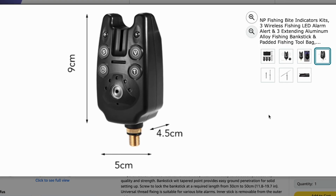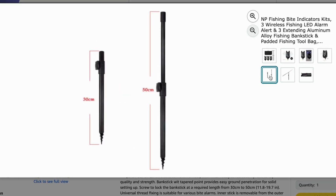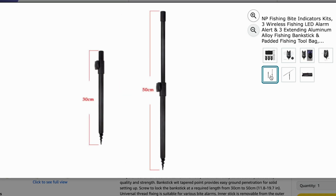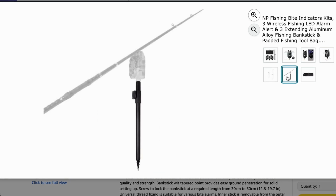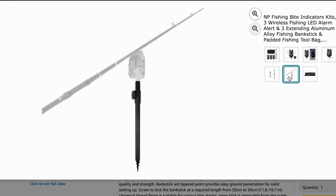These sticks are well built, with tapered points ensuring stable placement even on harder ground. To make the kit more travel-friendly, NP includes a padded, waterproof tool bag, a detail that protects your gear from rain and keeps everything organized during transport.